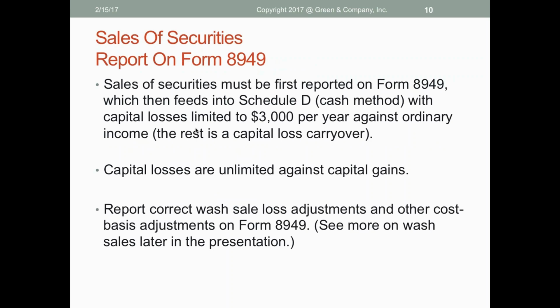If it's a sale of a security, you've got to use that complex Form 8949 with the cost basis reporting. It feeds into Schedule D with the cash method or the realization method. The capital loss limitation applies at $3,000. Otherwise, you're going to have a capital loss carryover against next year's capital gains. Now, remember, capital losses are unlimited against capital gains. The $3,000 limitation is only against your other income. So you've got to report correct wash sale loss adjustments, and we're going to cover that more later, and other cost basis adjustments like corporate adjustments, stock splits, and dividend reinvestments and the like.